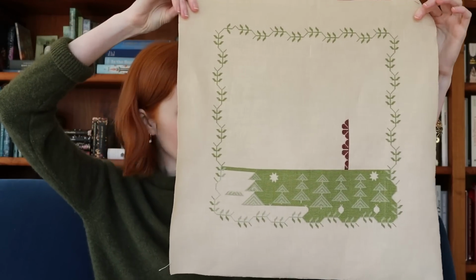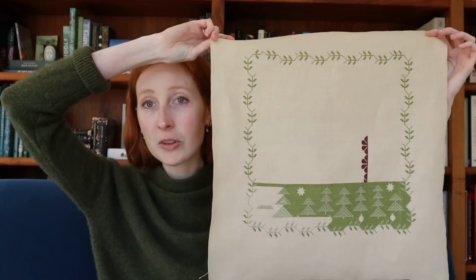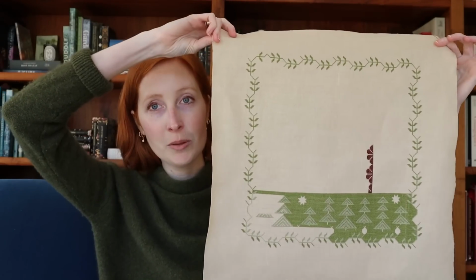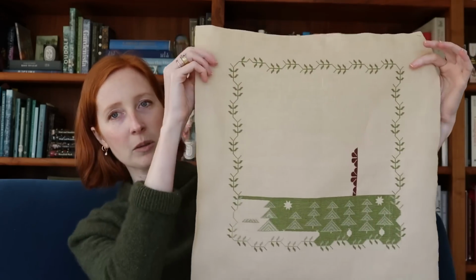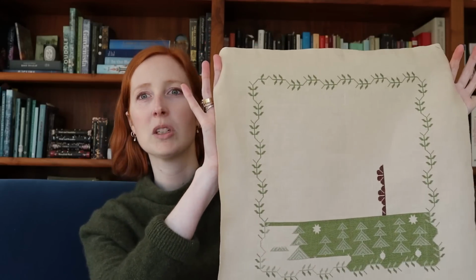So this is really going to be a callback to an earlier era of sampler stitching when they did use filament silk. My knowledge there is primarily on 17th century band samplers. Those were definitely all filament silk. When they switched to spun, you'd have to ask somebody who's a little more knowledgeable on the subject. But even though this isn't a reproduction sampler and it's a modern design, it will bring something historic to it because it's going to be stitched with materials that give you the appearance of one of the historic samplers when they were new.